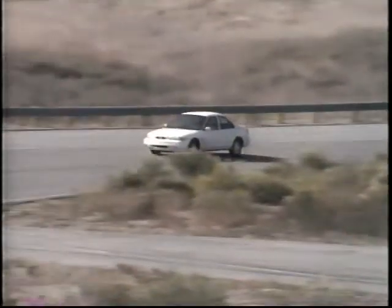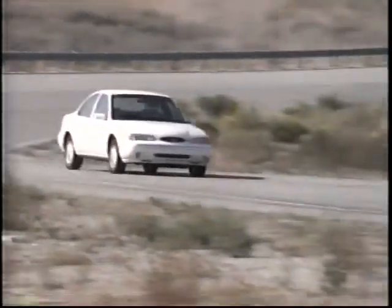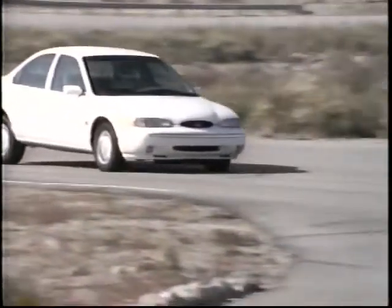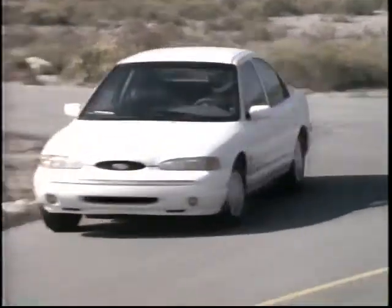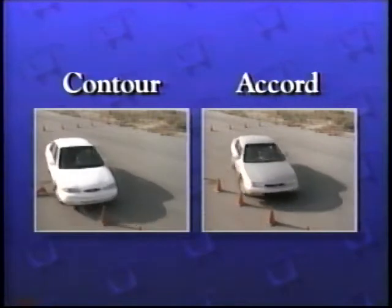Unlike Accord, Contour does not offer variable assist steering, which adjusts the steering boost to provide optimum maneuverability at slow speeds and better ride feel at higher speeds. And Contour's longer turning diameter affects maneuverability.